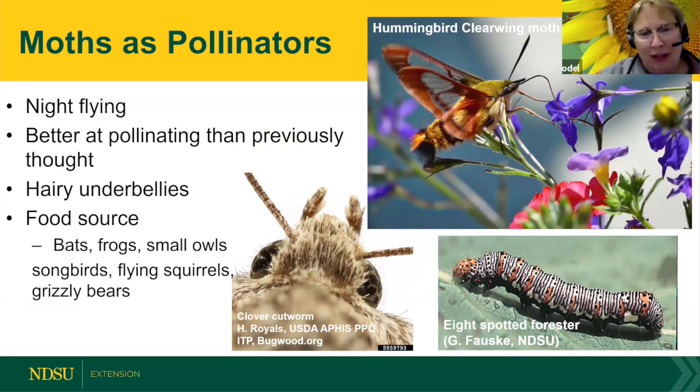So, as mentioned, they are night-flying insects and ones we probably don't see readily unless you're outside at night. But usually it's the honeybees and the native bees that are our super pollinators. But new research has shown that these moths are better at pollinating than previously thought.